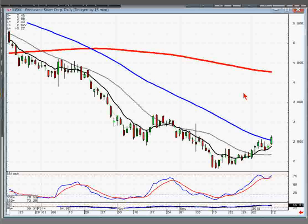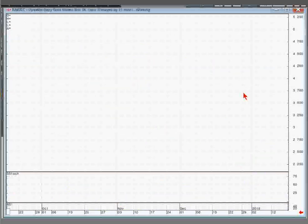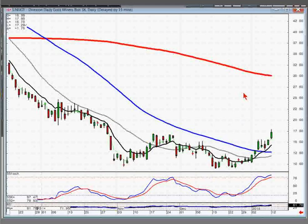EXK, this one you can be buying, providing your volume is good. A little doji gap up through the 50 tells you there's probably more upside. The 50 is not acting as resistance. We did Nugget a couple of times. Nugget, you stay long until you see a sell signal.